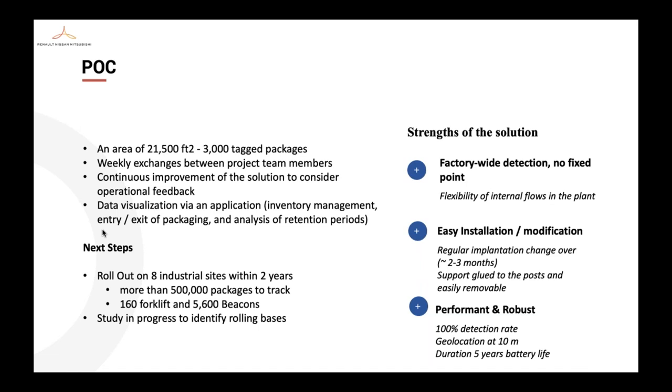And just to give feedback on the strengths of the solution, I highlight three different points. The first one is that the goal was to have factory-wide detection and mostly not a fixed point like gates on the entry or exit of an area. This is really nice for flexibility on the internal flows in the plants. So the forklifts will not have to go through gates or change their circuit. The flexibility was really a big challenge.